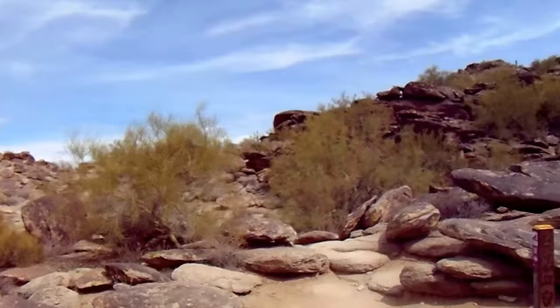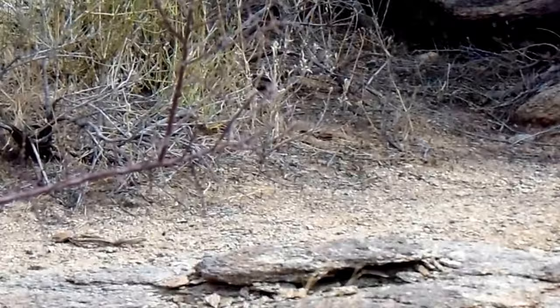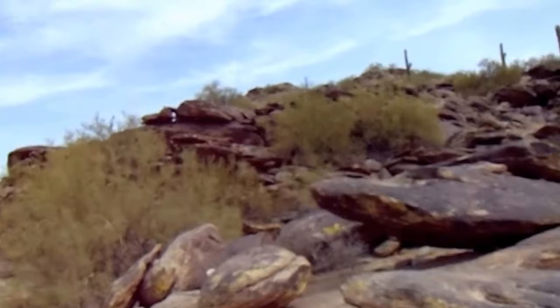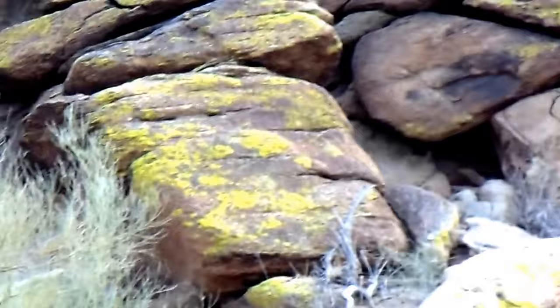Not too difficult. Ooh, I just saw a lizard. You probably won't be able to pick it up though. I don't know where it went. Go on. More wildlife. Huh. Sorry guys. Wasn't quick enough. Lizards are quick. Moss on them rocks. Weird, in the desert. It's really dry. Moss growing on the rocks. It must be from the rainy season. It wasn't too long ago.